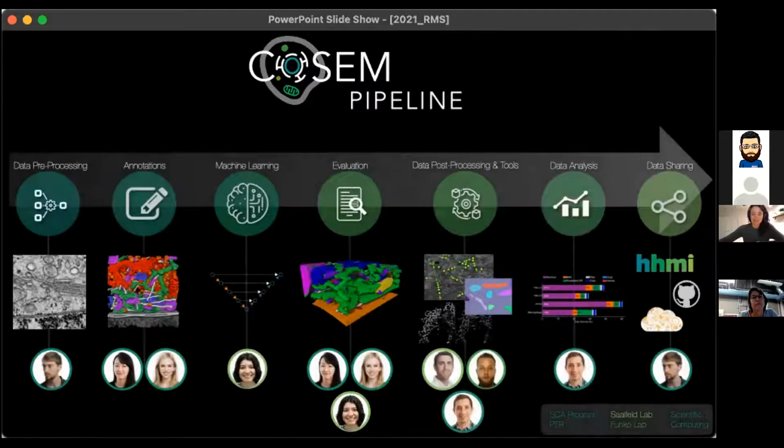Well, we're a highly collaborative team, and it includes members from scientific computing within Janelia, project technical resources, as well as individual group leader labs, such as the Saalfeld and Funke labs. So our pipeline begins after the data has been collected. We start with the raw EM data and pre-process it to align all of the stacks so that we have a nice complete FIB-SEM volume.